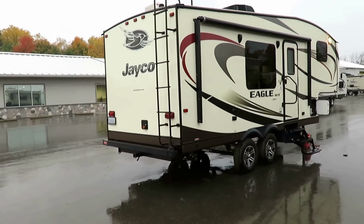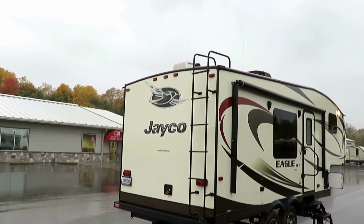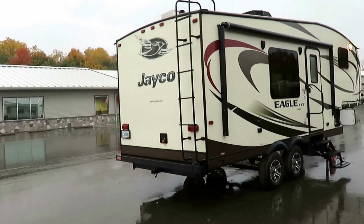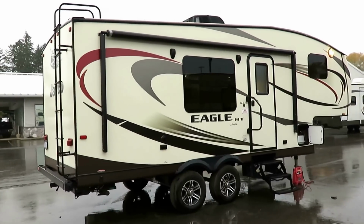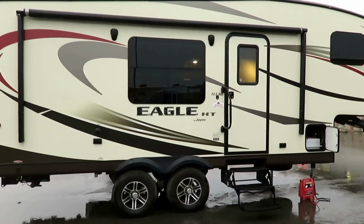And I see little things the previous owners added. They added a big bubble level to the front pin box. They added the Max Air roof vent cover up here on top of the bathroom vent. That is obviously a fully walkable roof. The screen entry door has a nice little gate guard on it so that it doesn't get busted up.